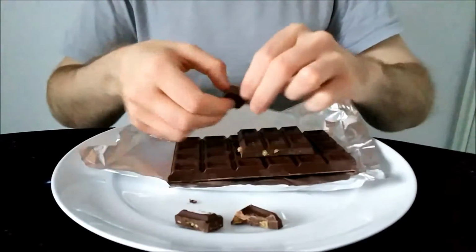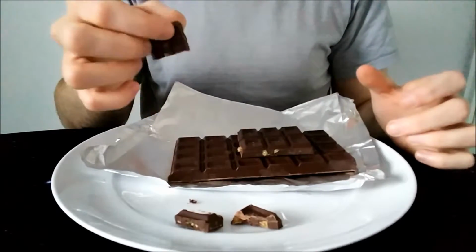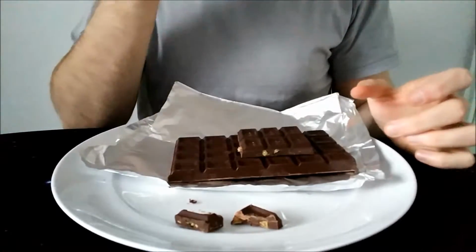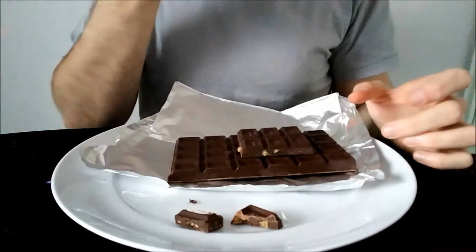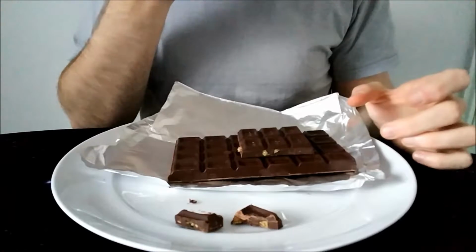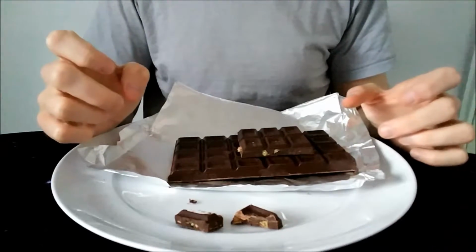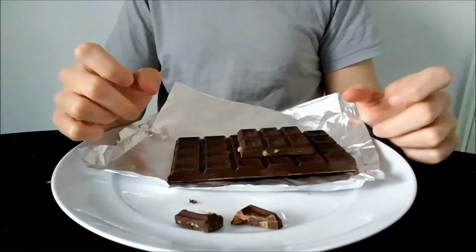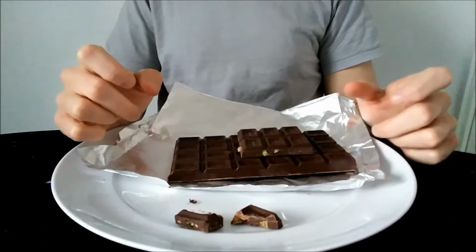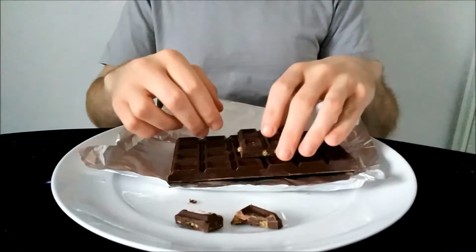Okay, so I'm going to try a full segment because I think that's basically how you would eat it. I'm quite sure I love this, but let's give it a go. So just before, I was smelling it, and lovely dark chocolate smell. Oh wow. Oh my god. It's very nice. It's very nice.